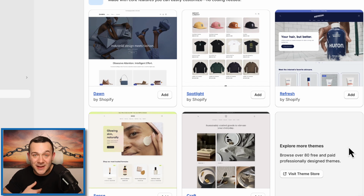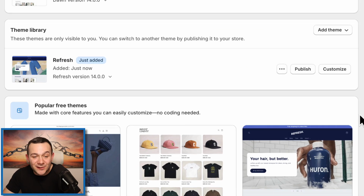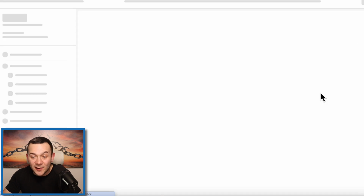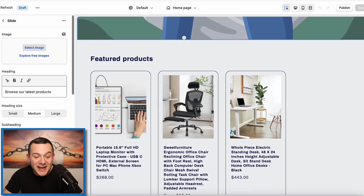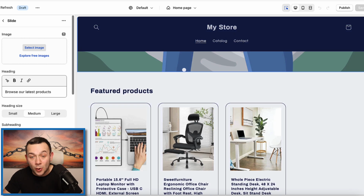Now, one of my favorite themes, guys, is this refresh theme right here. So I'm simply going to click onto where it says add as such, and it will then be added to our theme library. Now, there are a few very small customizations that we want to make before we start promoting our store. So I'm going to click onto where it says customize right here. And here we can see our store template. If I scroll down, you can actually see those free trending products, which we're going to be driving those sales to.